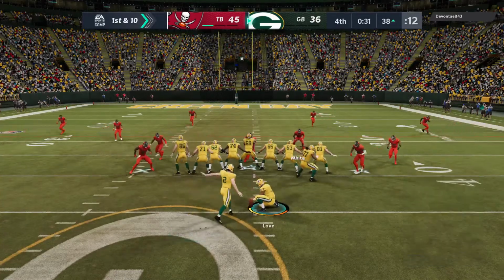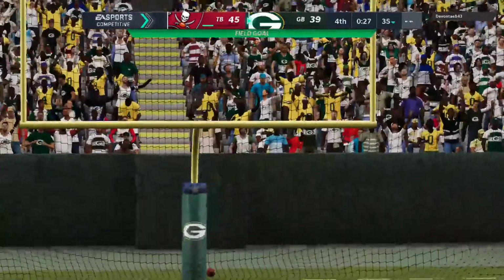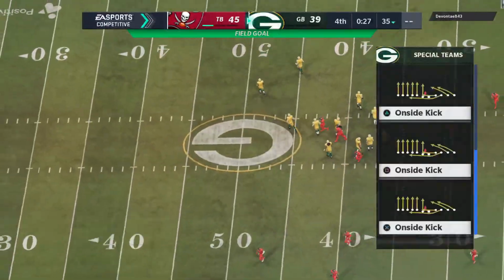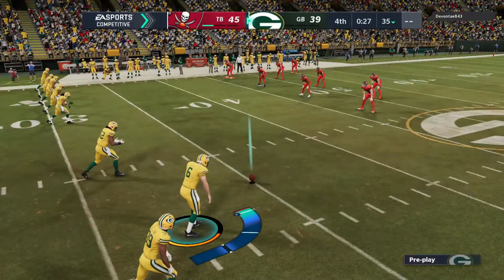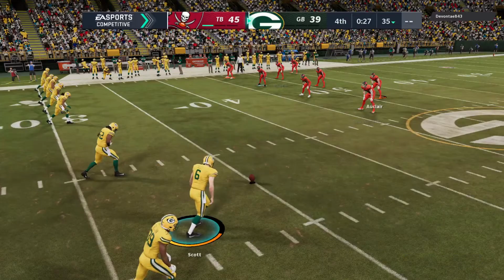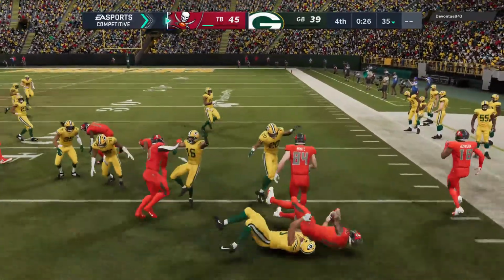1st and 10 at the 38-yard line. And he has got it from 55 yards away. That was never in doubt. So with under 30 seconds to play, this is the game right here. These kickers now, it used to be that a 50-plus yarder was cause for celebration. Now seemingly automatic.